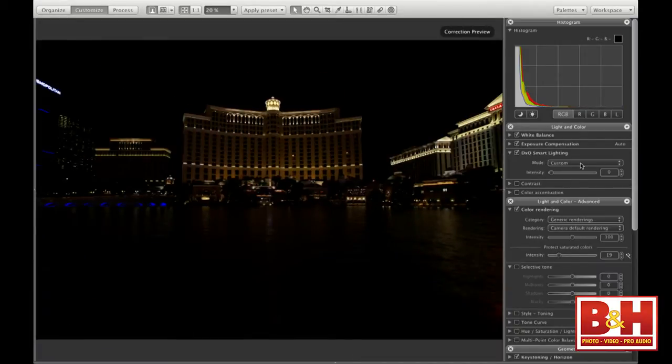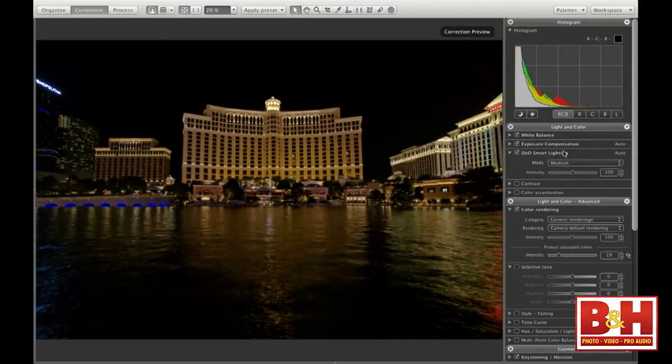And what we're going to do is we're actually going to look under the light and color palette. So here goes your light and color palette. And just to let you know, just by utilizing and working out of your light and color palette, you can pretty much accommodate up to 90% of your workflow out of just using that one individual palette. So I'm going to tap into the DxO Smart Lighting palette. I'm going to switch from custom, and we're going to go over to medium and turn the lights on.